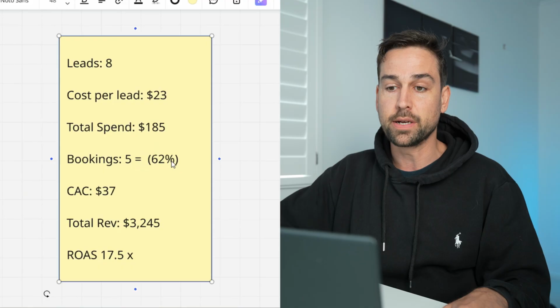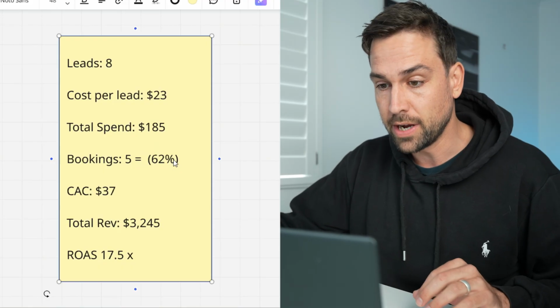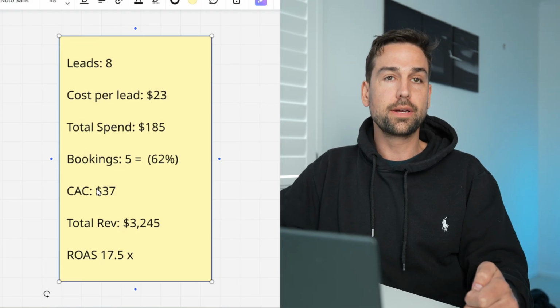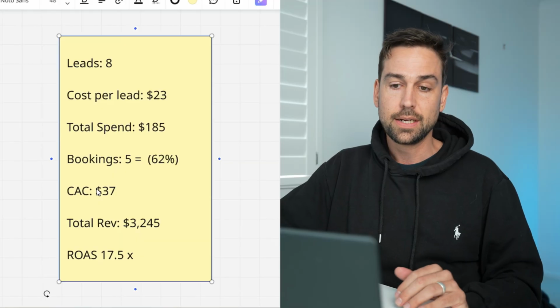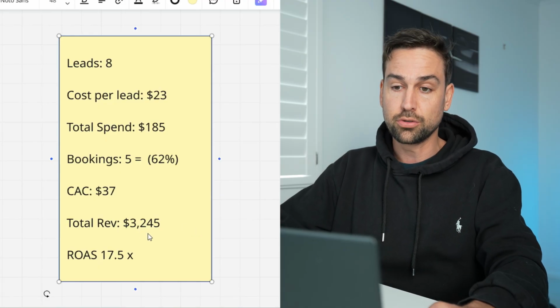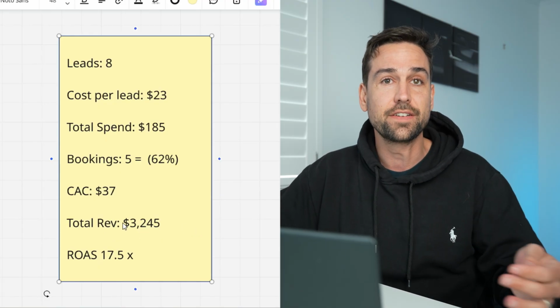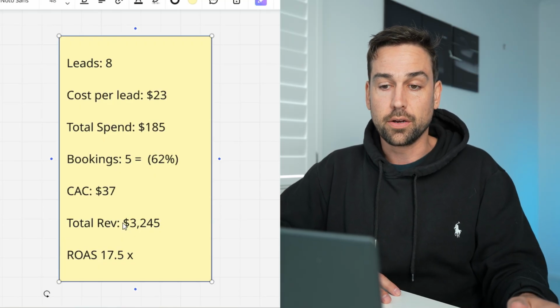Okay, we've had 5 bookings. That's a 62% conversion rate. That is a huge conversion rate. And that cost per customer, so the cost to actually get a booking or to get the customer is $37, okay, $37. Total revenue is $3,245. That's a 17.5 times return on advertising spend, okay?